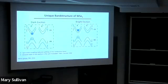Why monolayer WSe2? So I told you the spin-orbit coupling splitting in the valence band, but the untold story is the conduction band also has a splitting. It's much smaller in energy, so the valence band splitting is typically on the order of 300 meV to 500 meV. It's huge. This one is roughly 20 to 40 meV. But for WSe2 and same for WS2, there's a special property. If you look at the conduction band minimum, it's a spin down.